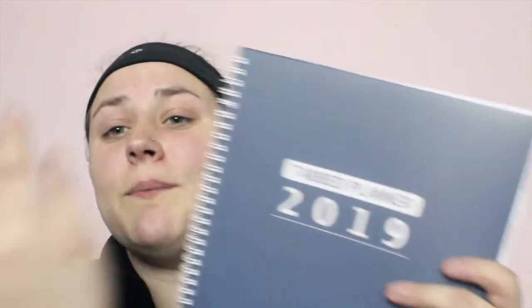So I am already planning for 2019, and I got a planner from Amazon, and it is just a tabbed planner, and I really like how simple it is. I plan on putting a bunch of pictures on the inside cover just to decorate it a little, and I did keep the tag right here, and I will link it down below for you guys. This is the Shipley's tabbed planner for January 2019 through December 2019, and it has the monthly and weekly view.